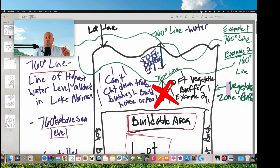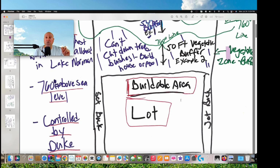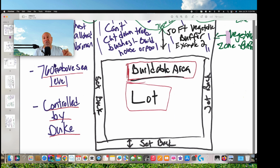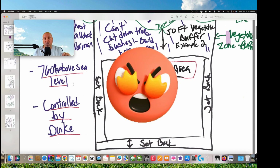So your buffer would be right here. This would be the buildable area of your lot. So it's not where the water comes up, but it's 50 feet above that 760 line. All of that is controlled by Duke Energy.